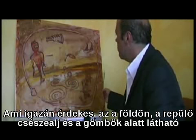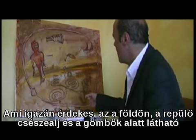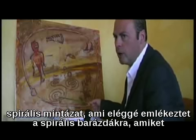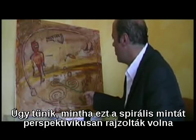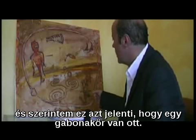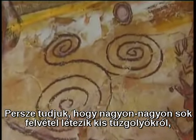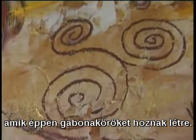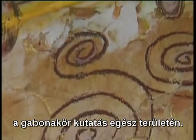Now, what's really fascinating is that on the ground, below the flying saucer and the spheres, you have a spiral pattern which is quite reminiscent of the spiral groove workings which we find in Ireland and Scotland on lots of the monoliths there. But this spiral pattern seems to be drawn in a kind of perspective way, and I think it suggests that there is a crop circle there. And of course we know that there are many pieces of footage of small balls of light actually creating crop circles. And this may be one of the most important pieces of evidence in the whole area of crop circle research.